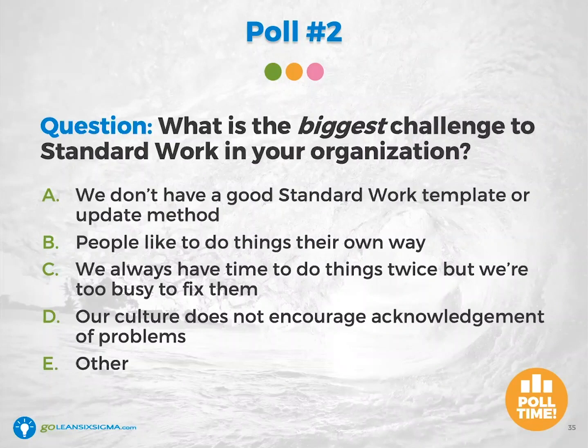We don't have a good standard work template or update method. I think getting a commitment to what will be used across the board can be a challenge. C is 15%, which is, we always have time to do things twice, but we don't have time to actually fix it. And D, 8%, our culture does not encourage acknowledgement, and 5% said other.